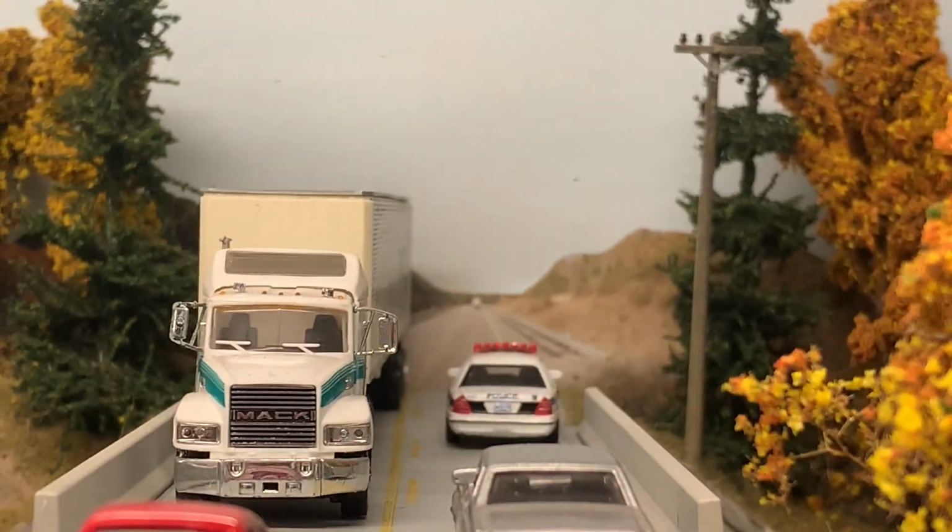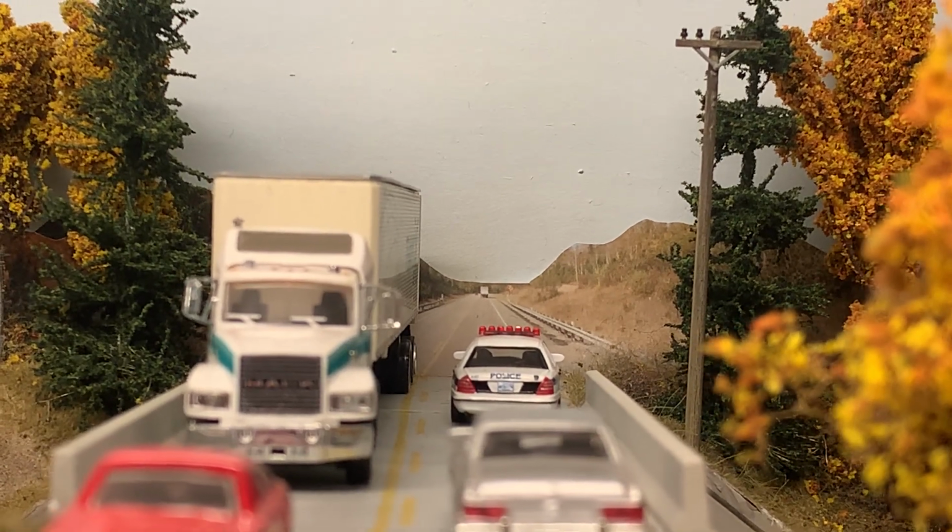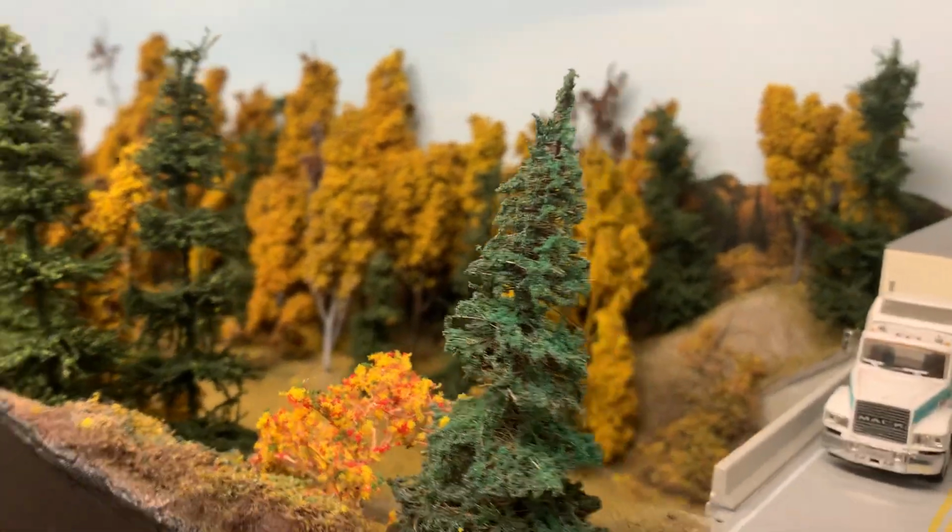So I tried to get the backdrop in. That's actually the highway looking west as well. So yeah, it's a really cool spot to take some photos.